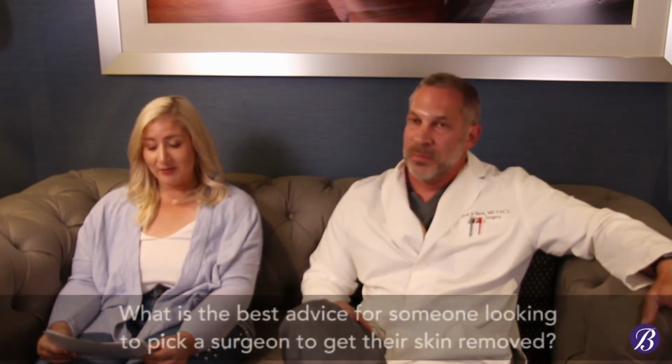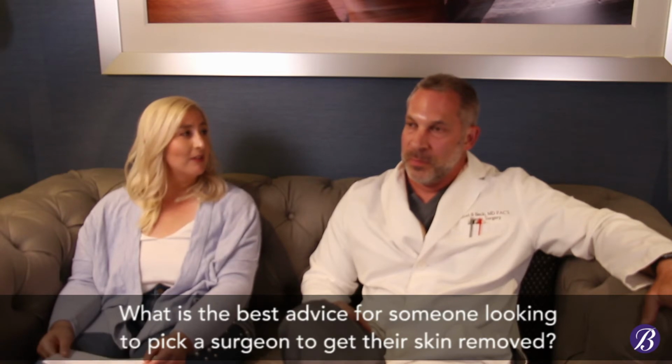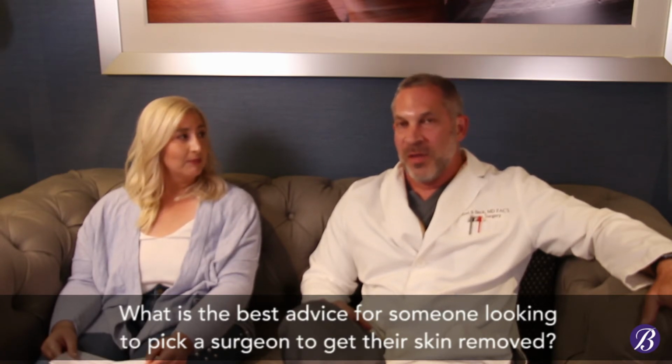Right. What is the best advice for someone looking to pick a surgeon to get their skin removed? I think some good advice is, first off, that the surgeon has experience in skin removal. And then somebody who the patient feels comfortable with. Because this is not one procedure that you're going to undergo, there are multiple steps in this. And so having somebody who you feel comfortable with, who you can call upon or ask questions and not feel like you're burdening the person, is the type of relationship that you would want to have with somebody who's going to be doing potentially multiple operations.